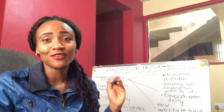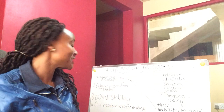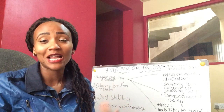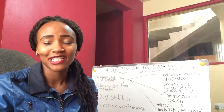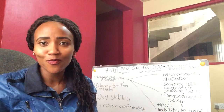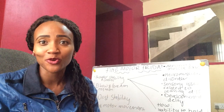So today we're going to look at fine motor skills progression. So how does fine motor skills progress? We start with shoulder stability, then we move to elbow and forearm rotation, then we move to wrist stability, then we come to the fine motor of the fine motor, that is the writing and all those activities. So today allow me to narrow in on just one, and that is shoulder stability and shoulder control.